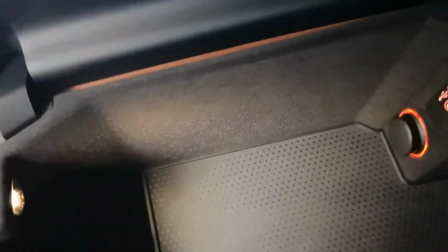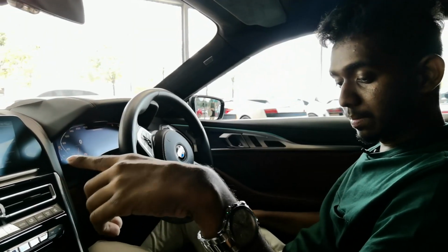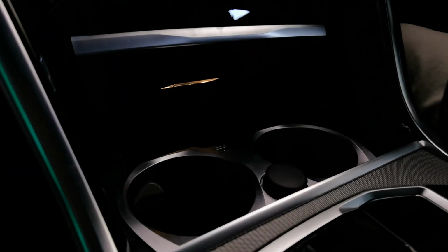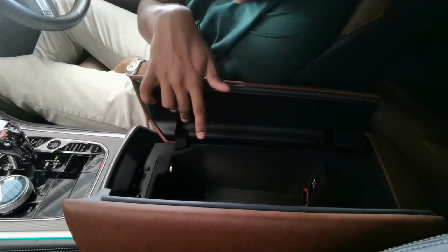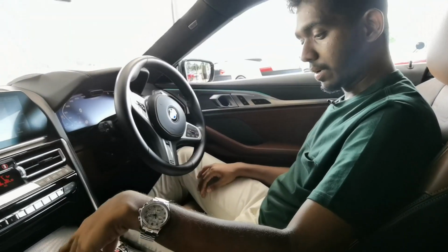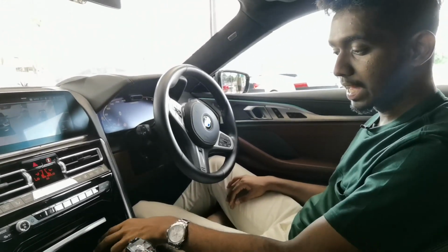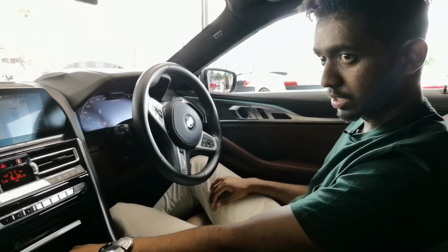So anything else in the infotainment that I need to show you? Hold on. Okay, so before I show you the infotainment system, this part opens. There's a USB-C wire and a cigarette lighter. This is also a storage compartment, obviously. And this part is a place for 2 cup holders and a wireless charger, which works.